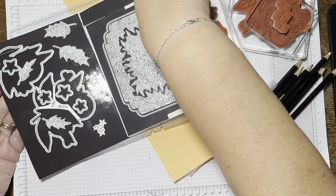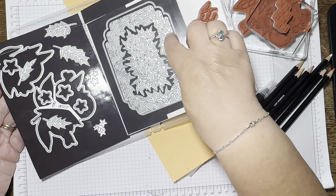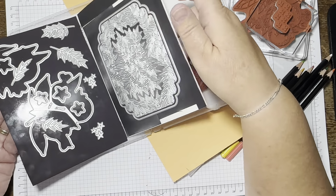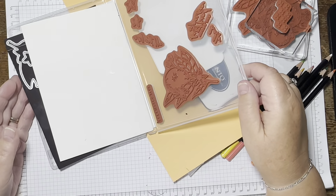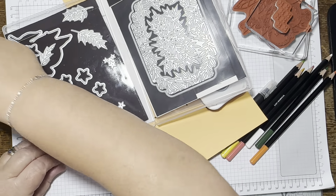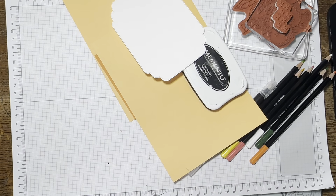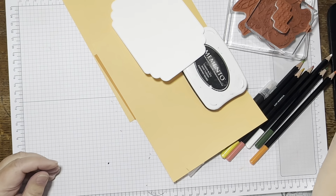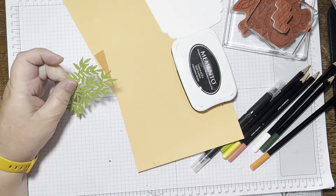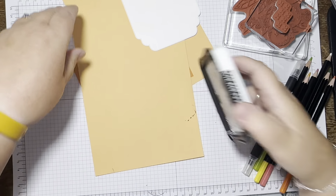There's foliage. There's also this one, and I featured this. I think I've used that foliage in something else, but I will use this bundle again. But today I think I am likely to just be using the largest stamp and the die to cut it out. I've already cut out one of the foliage dies, which I may or may not use in this card.